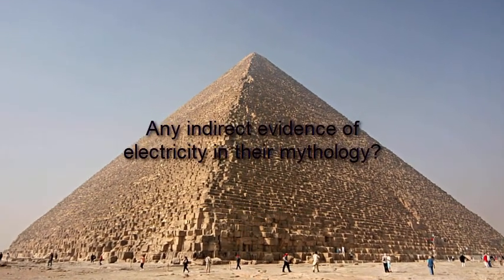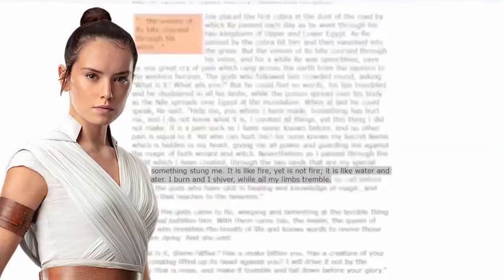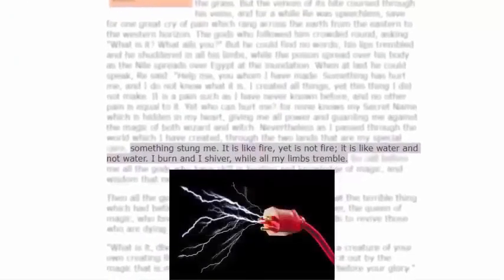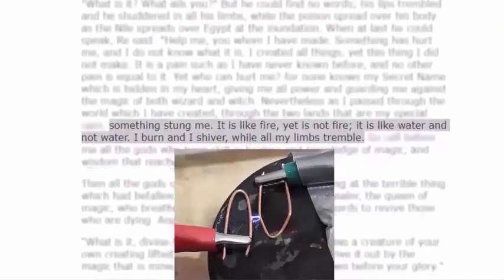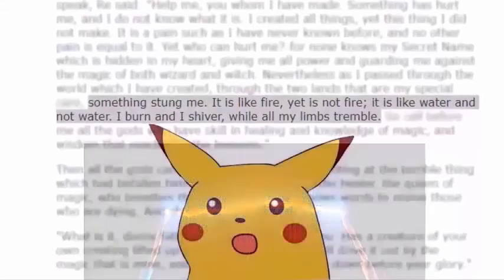Is there any indirect evidence of electricity in their mythology? There's a myth called the story of Re, where a god created a magical snake that could inflict a sting described like this: "It's like fire, and yet is not fire. It's like water, and yet not water. I burn and I shiver, while all my limbs tremble."